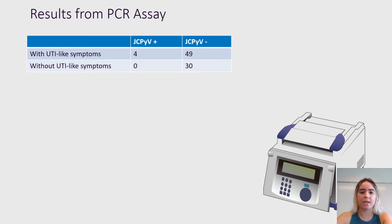And moving from this, we would like to include a higher population to extract DNA from in order to come to a more refined population occurrence and to then include the symptom data, or metadata, in the analysis to get a deeper understanding of the role JCV may have in accordance with these symptoms.